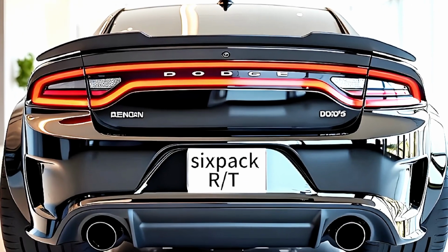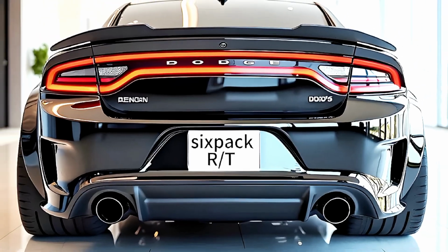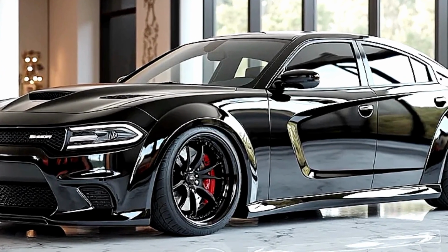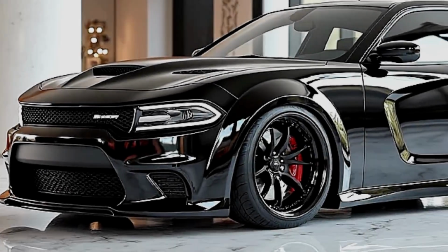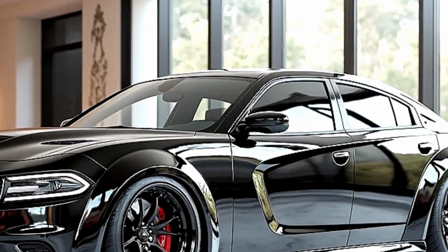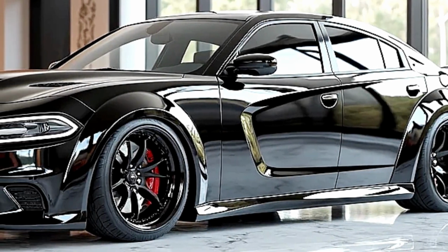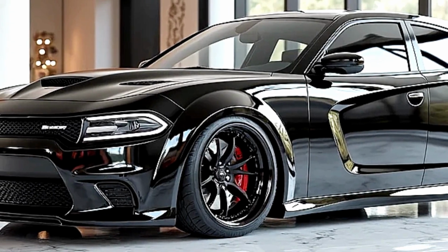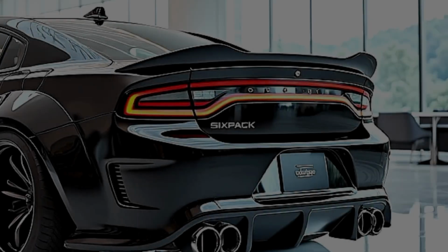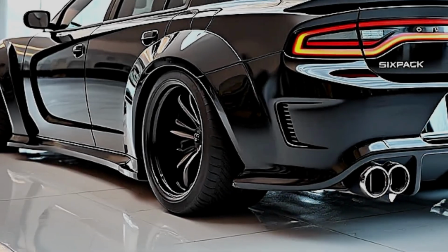In terms of pricing, Dodge has managed to keep the Charger Sixpack RT relatively attainable for what it offers. The base price starts around $58,000, which is impressive given the performance and technology packed into this car. Fully loaded with performance upgrades, premium interior packages, and advanced driver assistance tech, the price can climb to around $72,000. That puts it right in line with competitors like the Chevrolet Camaro ZL1 and Ford Mustang GT500. But the Charger's four-door practicality and unmistakable presence give it a unique edge. Dodge is also offering special launch editions with exclusive color options, badging, and performance tuning for collectors who want something truly rare.